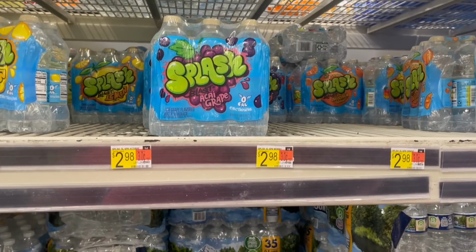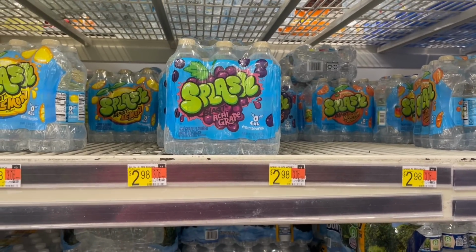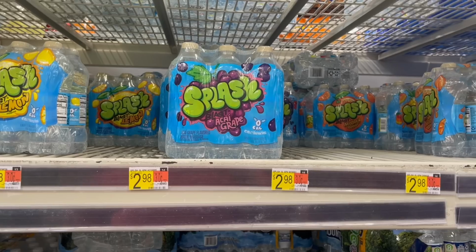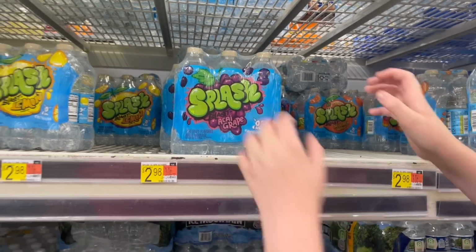So next we're going to get the Splash Water, and they are $2.98. I thought these were like $1.47 a few months ago, but anyways, they're $2.98. Go ahead and grab the one you want, Andrew.